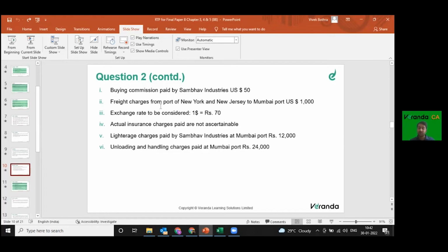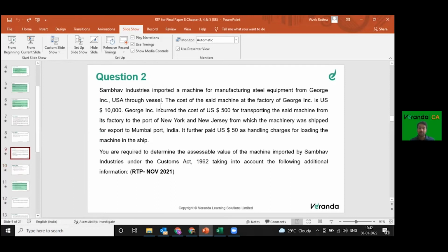We need to calculate it. Quickly tell me what all we can do. I think we can run through this one. First, FOB, start. Anyone? $10,000 plus $500. Okay.